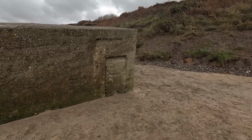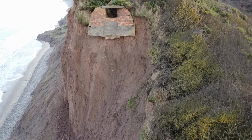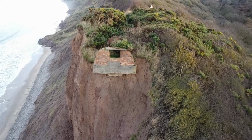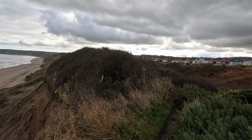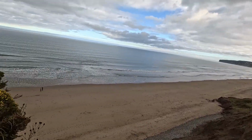So the doorway's been blocked up. The structure we can see up there housed a heavy gun. We'll have a walk up, see if we can get inside. So we finally made it up here, bit of a climb.